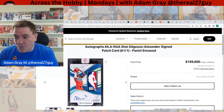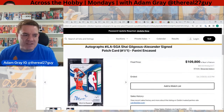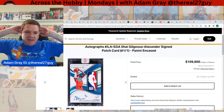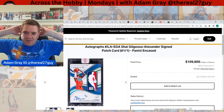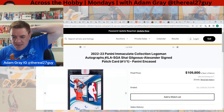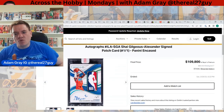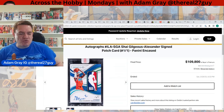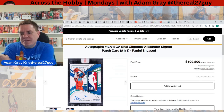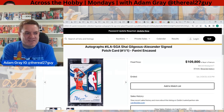I was really watching this SGA. I wanted to see how this in the gold prism would compare, and I thought the gold prism might pop a little bit. It did, but it's interesting. What is this? The 5th year Immaculate Logo Man auto. One of his 15 to 25 best cards in existence, based on how you define those things. That card still got into the 6 figures.